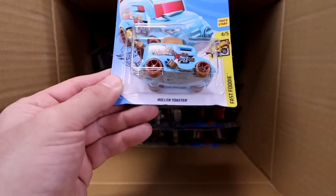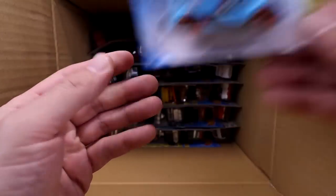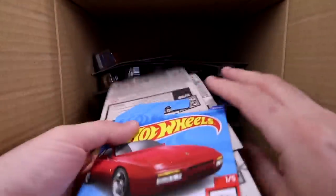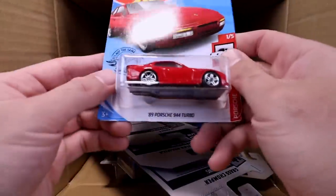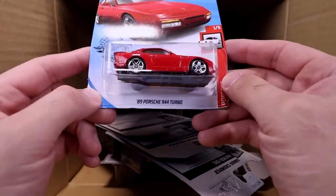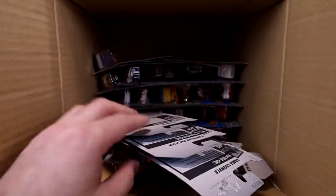Then we've got Roller Toaster. There we go. And we'll pull some down here. A few of them are a little bit bent in here, like this one right here. You can see that one's kind of bent. We got the 89 Porsche 944 Turbo.